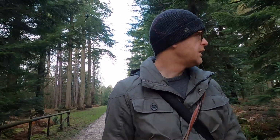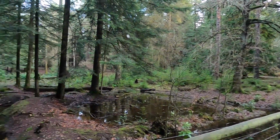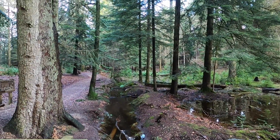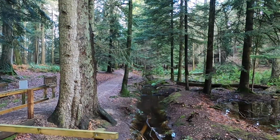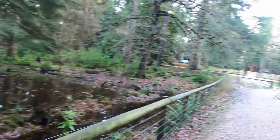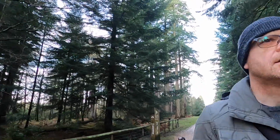This little water scene here is lovely. Let's give the camera a spin. Looks like something from another world, really. Some sort of Jurassic Park thing.